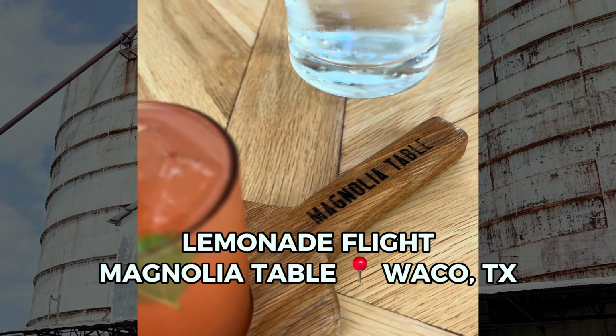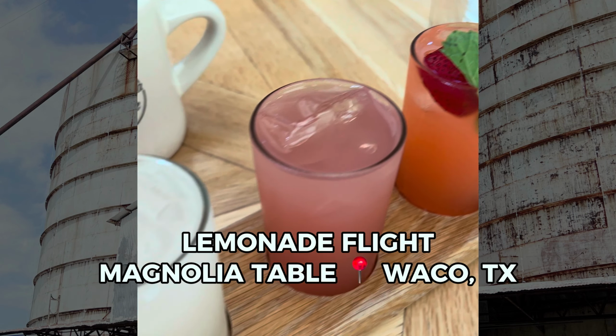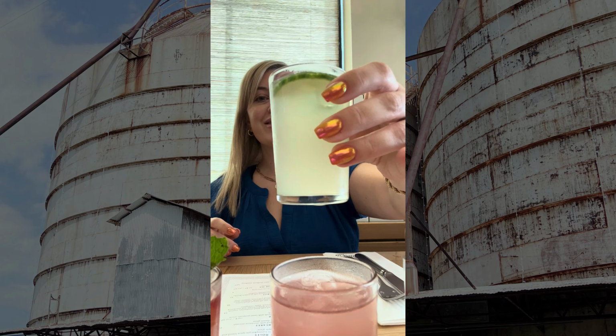So let's check out what we ordered for lunch or brunch at Magnolia Table, Joanne Gaines' restaurant. The first thing we started with here is a lemonade flight.